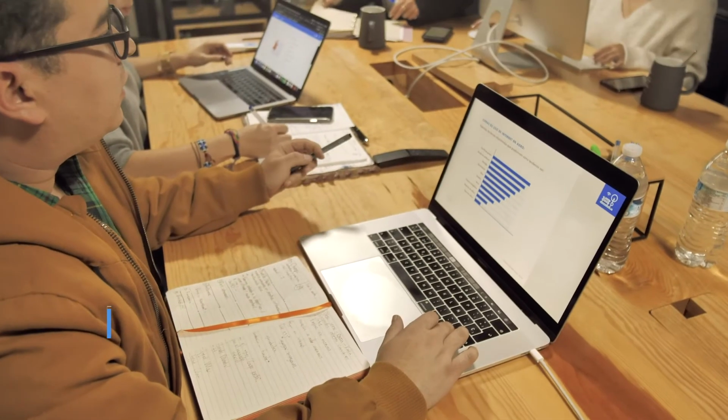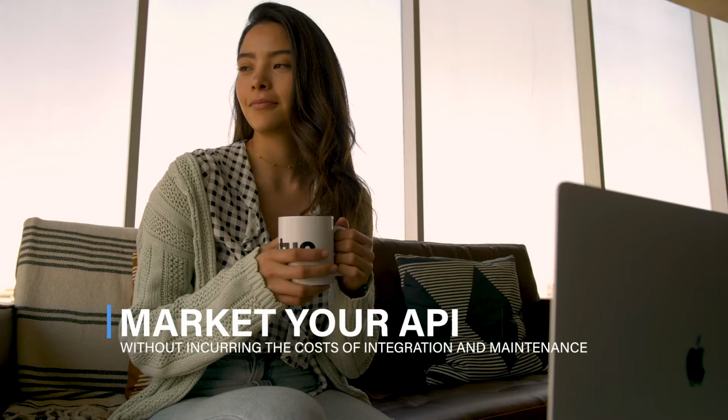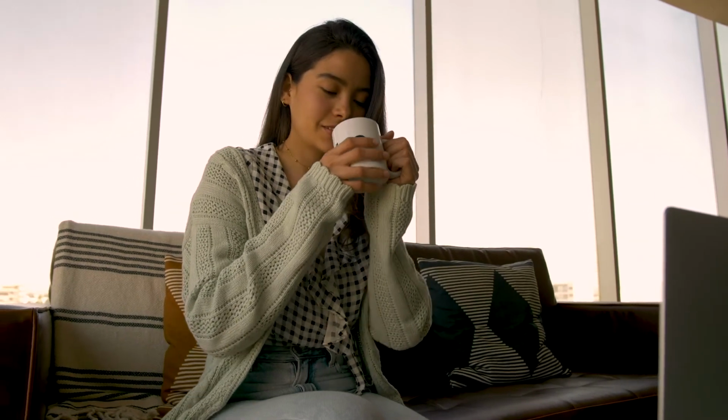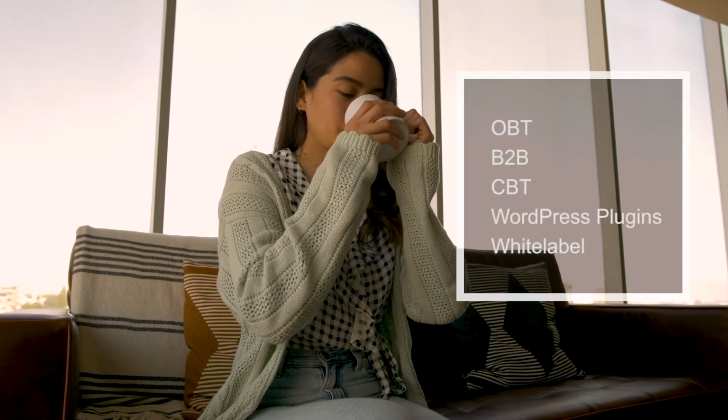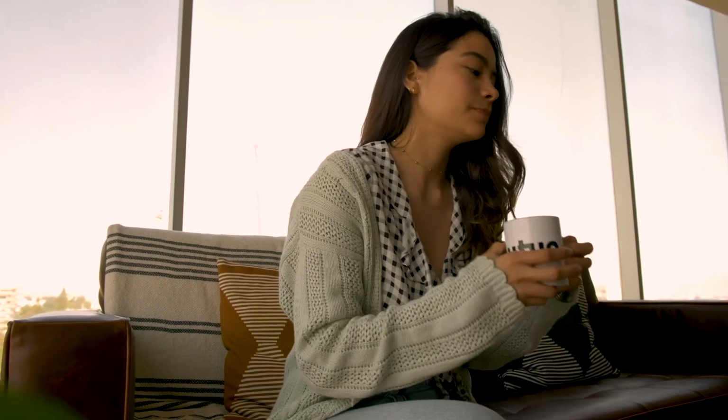Are you looking to market your API to other agents without incurring the costs of integration and maintenance? Sell easy to set up travel software to agents with best deals and numerous different tools including OBT, B2B, CBT, WordPress plugins, white label solution and many more.